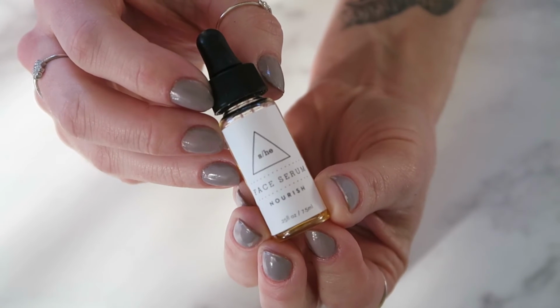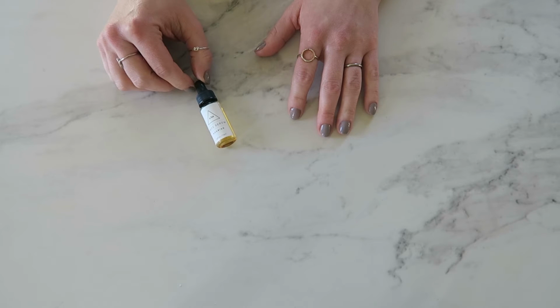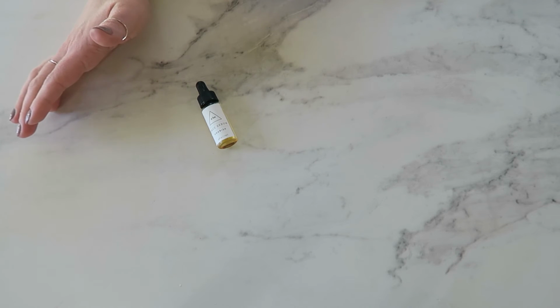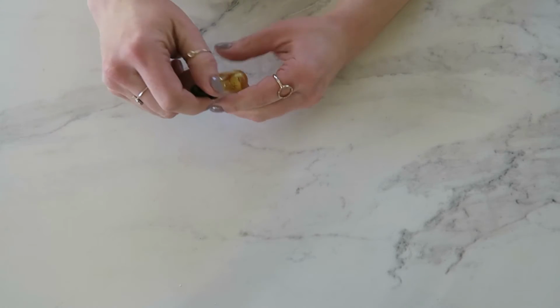This is very nourishing indeed. I have found this to be really good at healing post-breakout spots, very hydrating, full of antioxidants and vitamins. With this guy, it does go a long way.